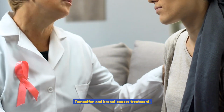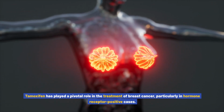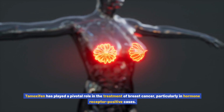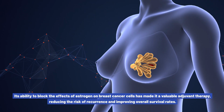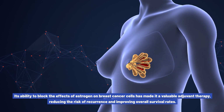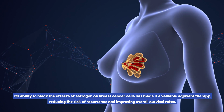Tamoxifen in breast cancer treatment. Tamoxifen has played a pivotal role in the treatment of breast cancer, particularly in hormone receptor-positive cases. Its ability to block the effects of estrogen on breast cancer cells has made it a valuable adjuvant therapy, reducing the risk of recurrence and improving overall survival rates.